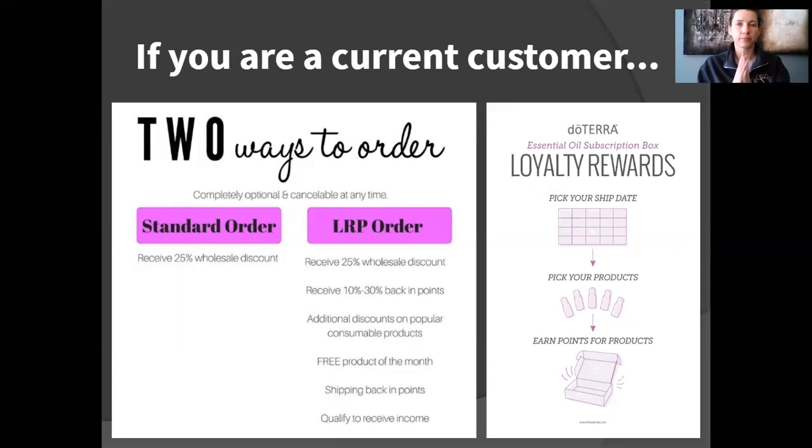So standard orders: you log into your account, and on the right-hand side, you have your ordering section. Standard orders are just one time. You still get your 25% discount because you have your wholesale membership. You do earn back points, but it's only half of your points in shipping. So if you choose the cheapest shipping option, which is $3.99, you're only getting 2 points back whenever you're ordering, which is not much. It's not ideal, especially if you're really wanting to make this a lifestyle.